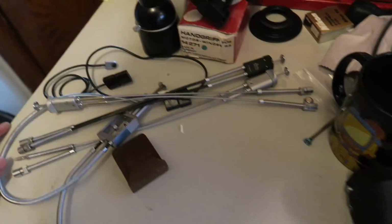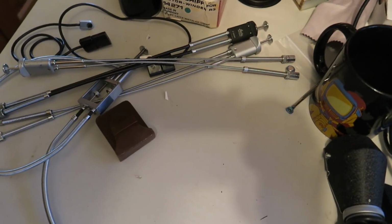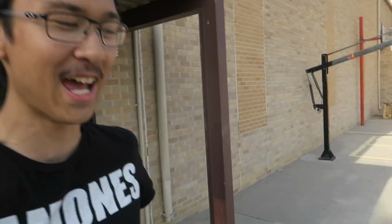Let's get it going. As you can see, that's just the first stuff I've laid out. I'm just working on getting the stuff out of the tote and onto the table and stored in an orderly fashion. Woo, man, this is going to be a test for the windjammers today. It is crazy windy out there. I'm not even sure if you can hear me.